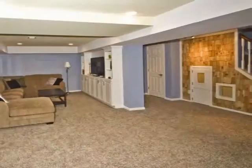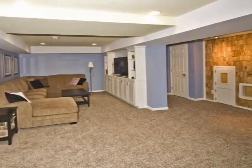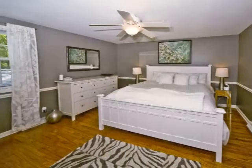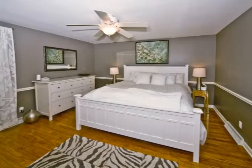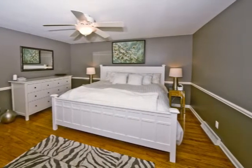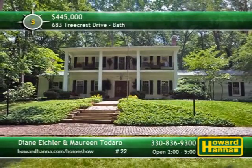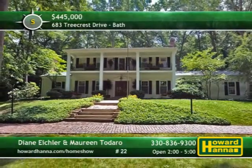Newly finished, the basement is home to an open great room, a bath, and two large storage rooms. Chair rail encircles the master suite, which enjoys the use of a walk-in closet and a private bath. Part of an award-winning school district, this home will be open with Diane Eichler and Maureen Todaro.